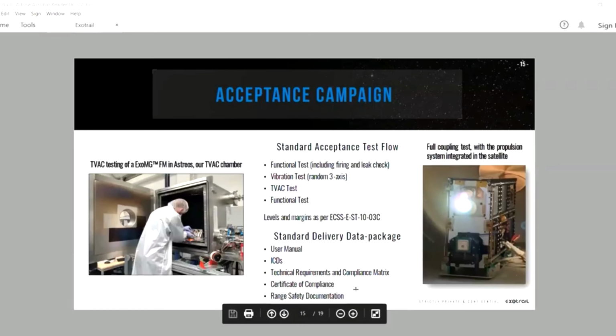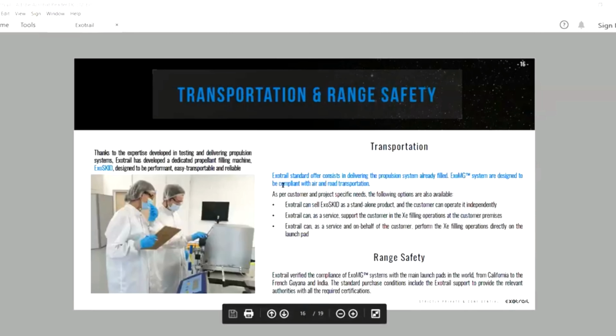This is, for example, the standard offering we have. Then, of course, you have the possibility to customize it. This is a pretty standard functional, vibration, TVAC, and functional test. Then, depending on your needs, we can introduce additional tests. For example, on the right, you can see the full coupling test we performed with an avionics platform, which was something we wanted to do with our first customer to mitigate any risk coming from EMC or any other possible interactions between the propulsion system and the satellites.